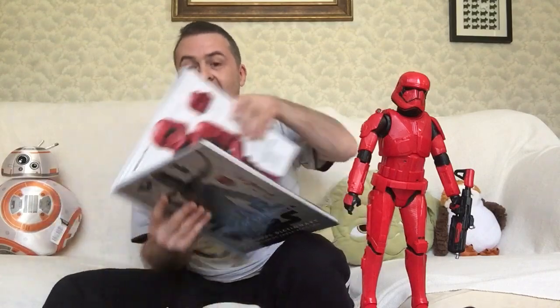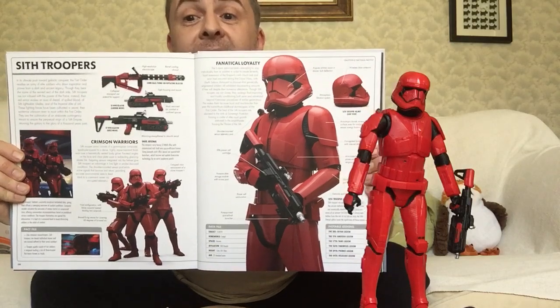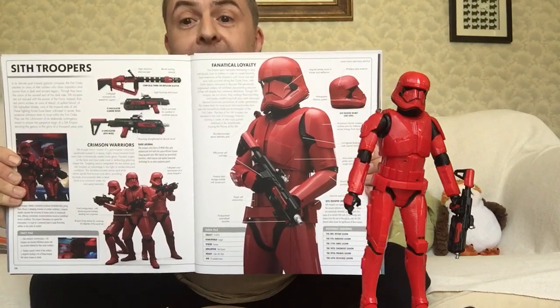So fascinating on the Sith Troopers. Like I said, there is a separate spread on the Jet Trooper, but we will do that separately. But for now, guys, I hope you enjoy, because it's a great design. They're not in it that much. I'm sure we'll see loads more of them in the books and the comics in due course.